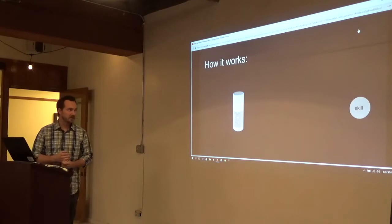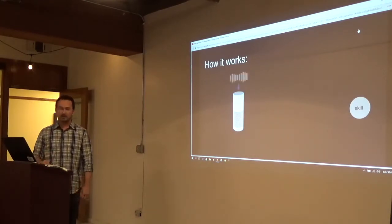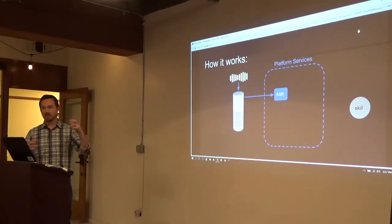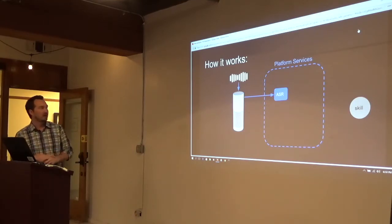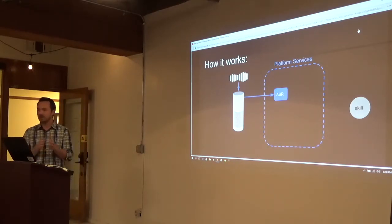All right, so this is generically how this works. The user says something, the device takes that up, packages it into a stream, and sends it off to platform services. This could be the Alexa platform, it could be the Google platform. And then it runs through a system called ASR. This is automated speech recognition, where it's going to take that audio stream and try to convert it into tokenized words, right?